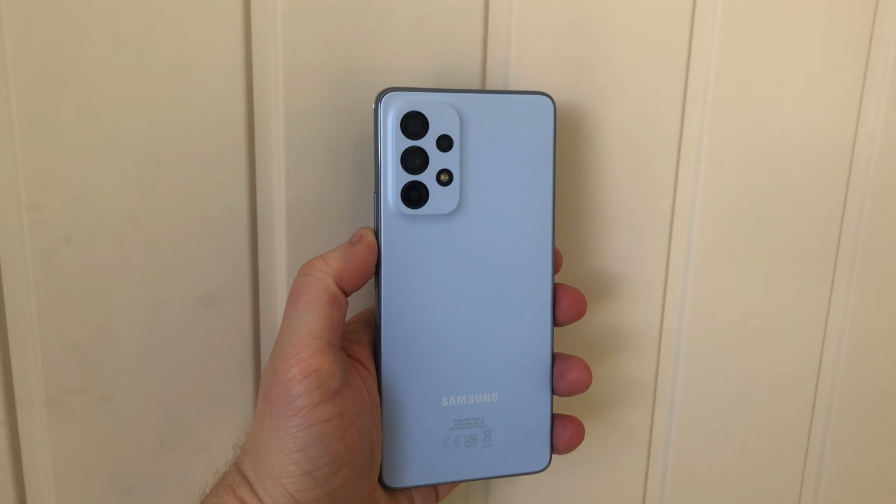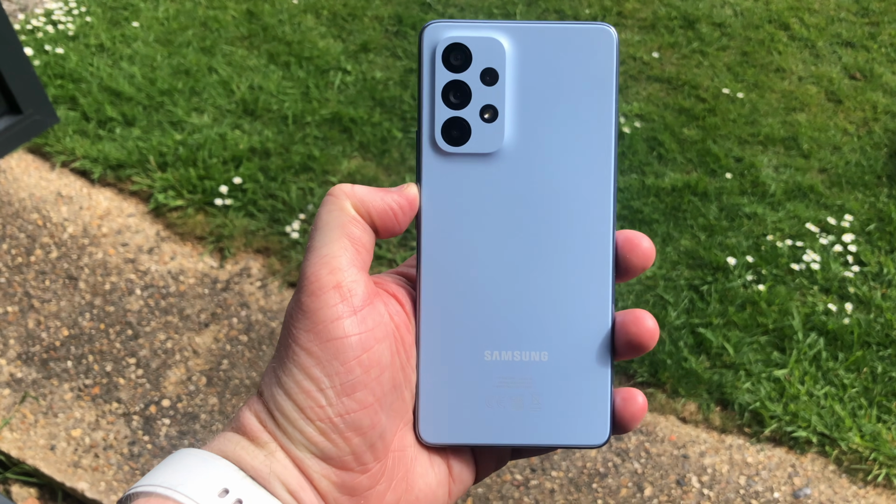Hello there. So you just bought yourself the A53 5G and alright, it's a cheap phone, but you still want to make sure you can protect it. So I've been trying out all the latest Samsung official cases for the phone.